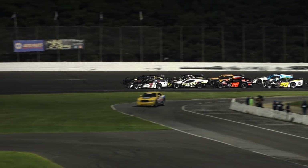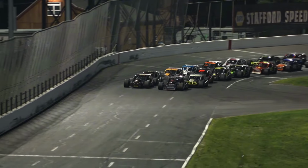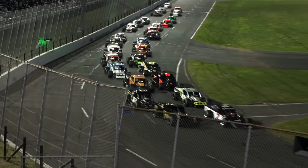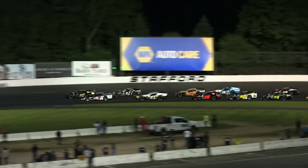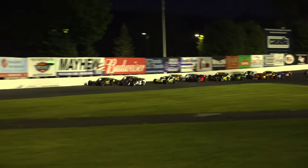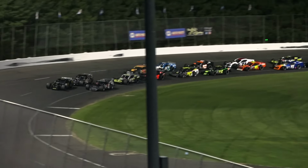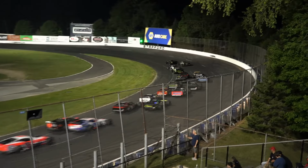They're about ready to fire them up off turn number 4. All eyes are on the field. The SK Modified Casella 80 is green here at Stafford, bottom of turn number 1. Inside looks Gracie, but by the time they come off turn number 2, it is Andrew Moeller by inches ahead of Jonathan Pulio. Side by side, stacked up 2 by 2, but the leader on lap number 1 will be Andrew Moeller, last year's champion here at the Stafford Speedway.